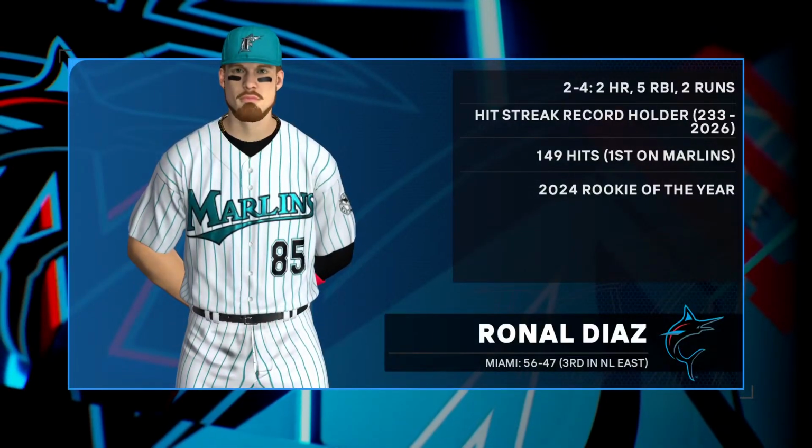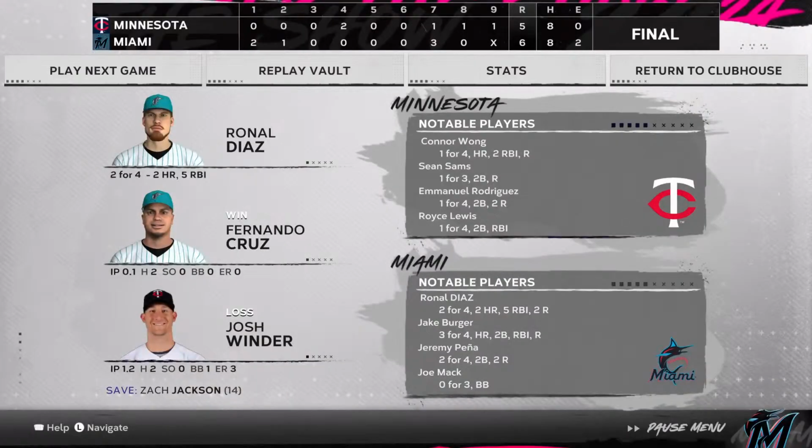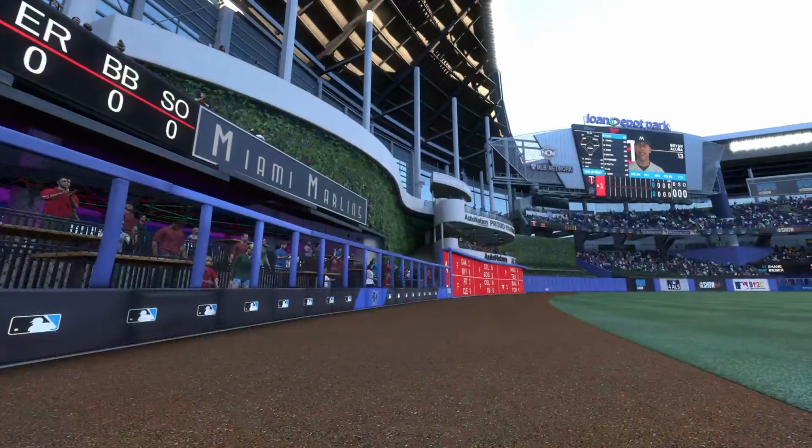Diaz had a great showing in the win. 2 homers on the day. Really impressive work at the dish, Boog. He gave his teammates a lot of opportunities in this one, and that's really all you can ask him to do. The victorious Miami Marlins: 6 runs, 8 hits, 2 errors.